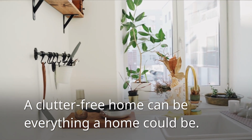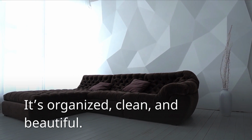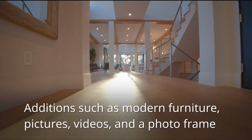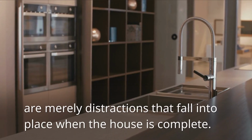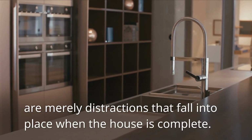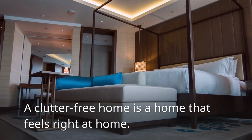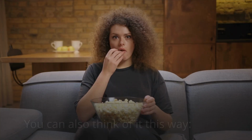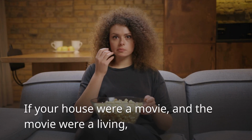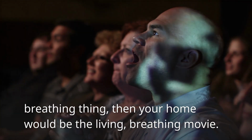A clutter-free home can be everything a home could be. It's organized, clean, and beautiful. Additions such as modern furniture, pictures, videos, and a photo frame are merely distractions that fall into place when the house is complete. A clutter-free home is a home that feels right at home. You can also think of it this way: if your house were a movie, and the movie were a living, breathing thing, then your home would be the living, breathing movie.